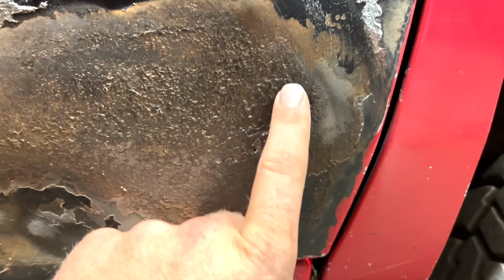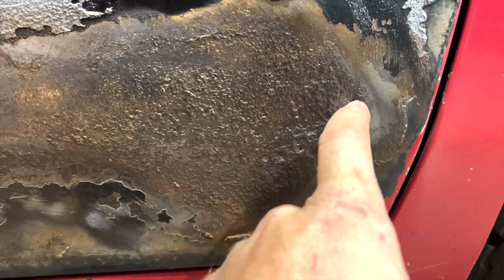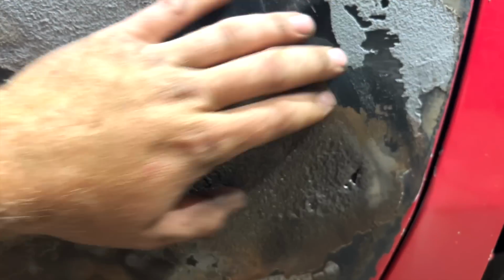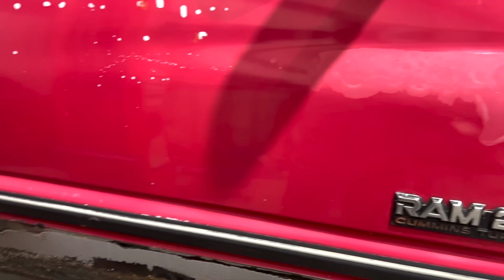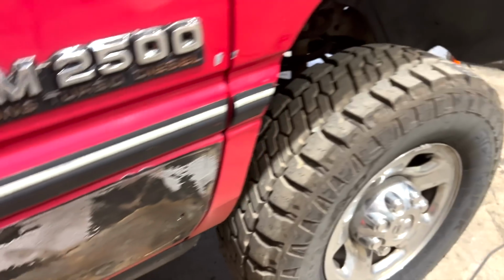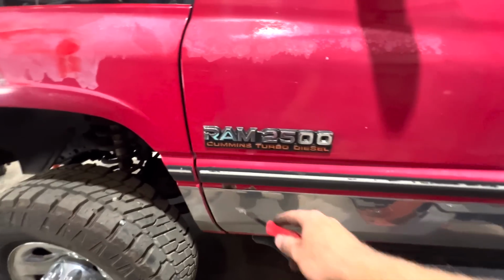But look here. That area needs to be swapped. Really like to save my doors. I'm gonna pop one more panel off, see what the other side looks like. Hopefully it's not so terrible. Didn't even notice that.